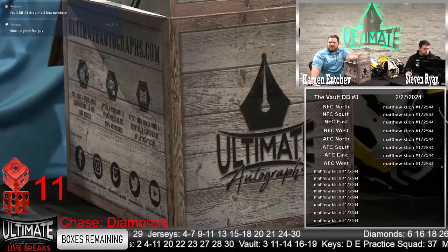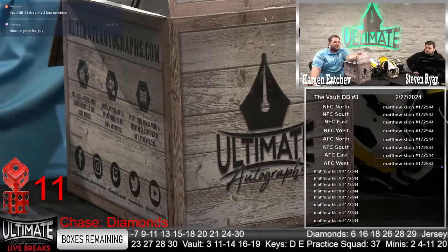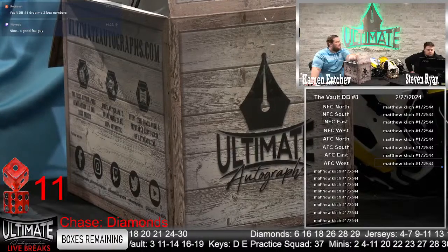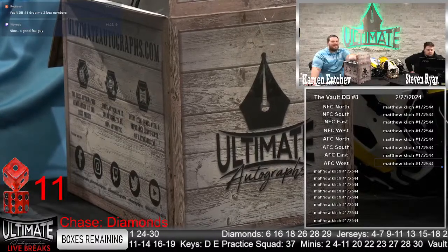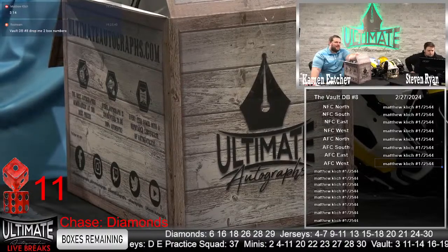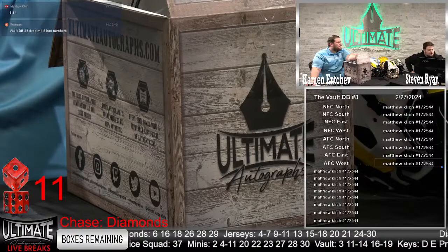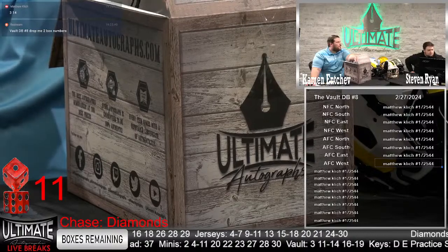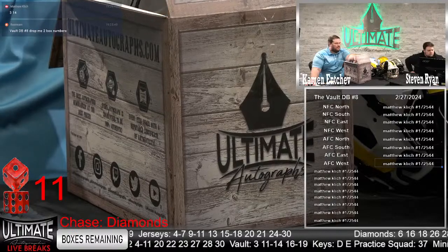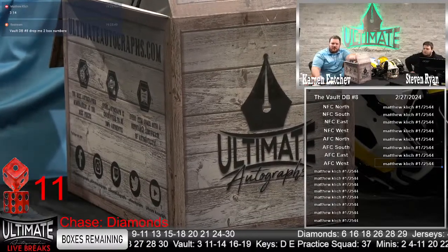Looks like 3, 11 to 14, and 16 to 19 left, Steven. Not many left in this series. Mahomes, Namath, Laporta, Mike Evans, Aiden Hutchinson, and 2 vault keys left. So that is, what is that? How many boxes? 9 boxes left? Right now, yes. So 2 photoed headliners, 3 secondary headliners is 5, and 2 vault keys. So 7 of 9 chance at a photoed headliner, a secondary headliner, or a vault key.